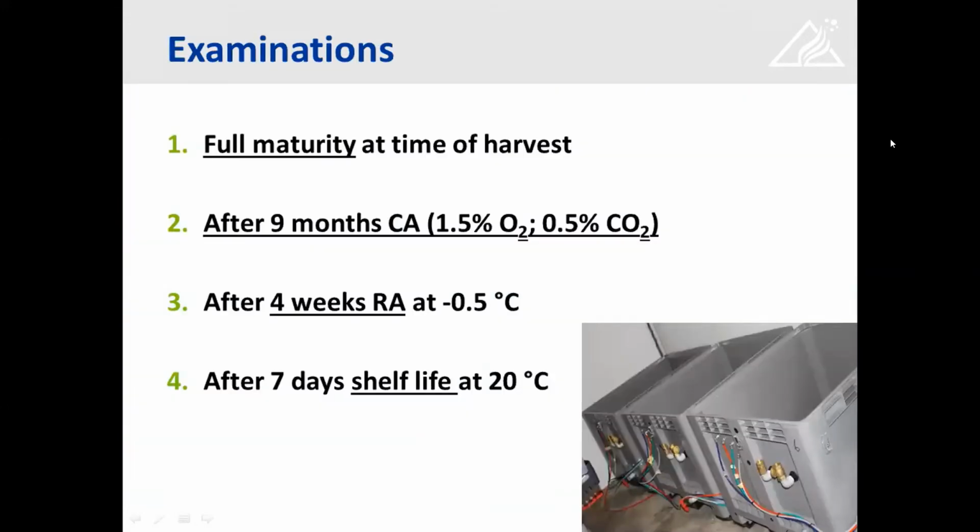The examinations in the study were: examination of full maturity at harvest, then after the 9 months CA, after a following 4 weeks in RA at minus 0.5, and then after 7 days, a shelf life examination. The fruit was stored in Yanni bins at the university. Just like to add that.